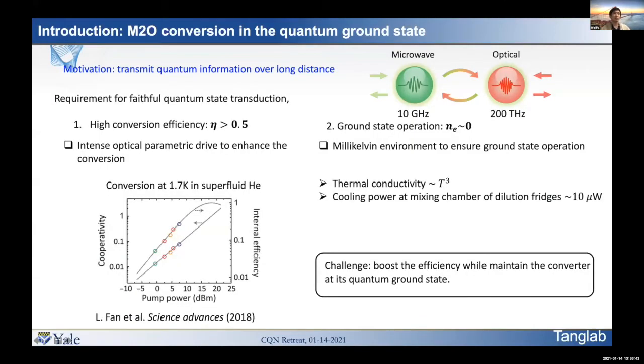So the motivation of our project is to transmit quantum information from the microwave domain to the optical domain. An ideal quantum transducer has two requirements. The first one is we want the conversion efficiency to be high. And the second one, we want the converter to be operating in its quantum ground state.